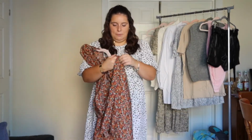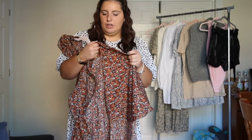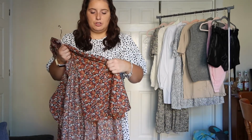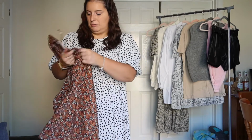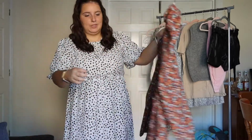The zip, it's not lined up properly, and the bits that are supposed to go together don't. But it's a fairly long zip, so I think that if it did work, it would be quite easy to get on. But yeah, it's just completely broken, so that's really upsetting.